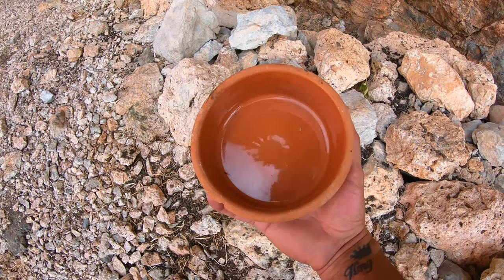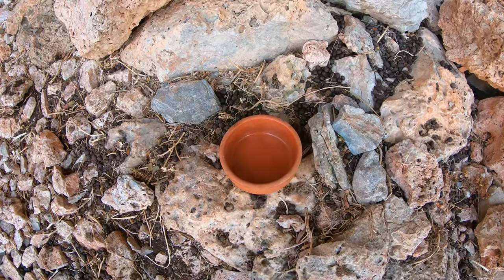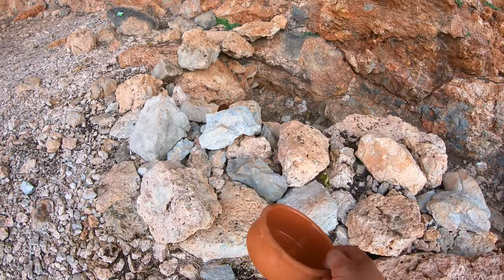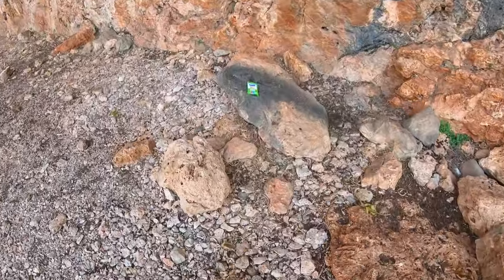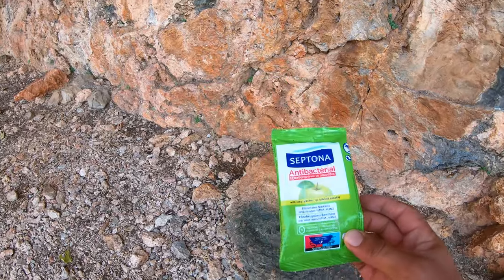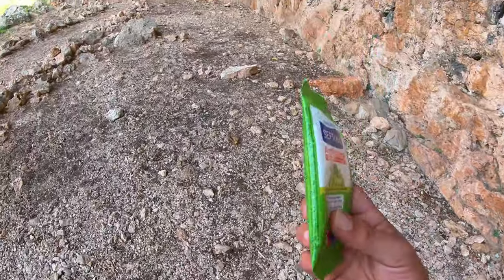Somebody ate yogurt and left the cover here. It's for yogurt. If you go to the Skleveniti markets, you will find yogurt filled up in this, and the price will be like 1.40, 1 euro and 40 cents. And some other person just forgot this hand cleaner. I'm gonna pick it up because I don't want to leave it here. It's going to be like trash.